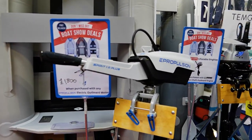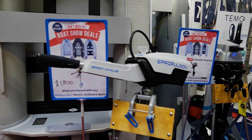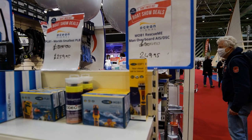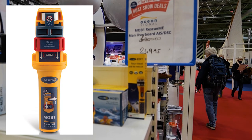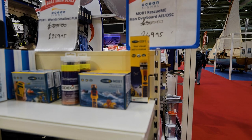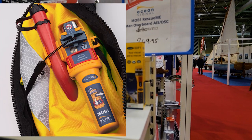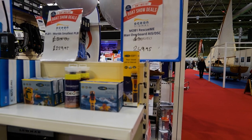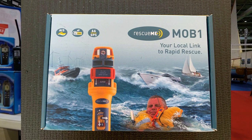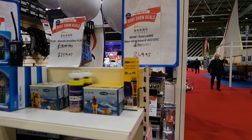And this is the way of the future. Look at the lightweight e-propulsion units. The only thing that puts me off at the moment is the price, but hopefully they will come down. That is a definite thing for my shopping list. Although I've got an EPIRB, I think the idea of having an AIS so you can actually track back to the person is good. As you know, the man overboard button just gives you a GPS location. This one gives you live, updated feedback too. Wonderful idea. One of those on each life jacket would be an absolutely superb idea for safety and man overboard.